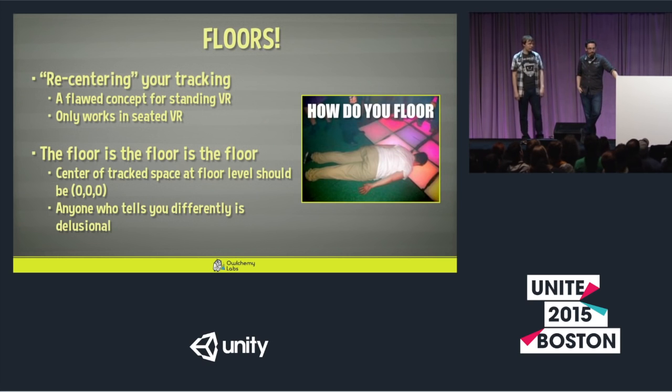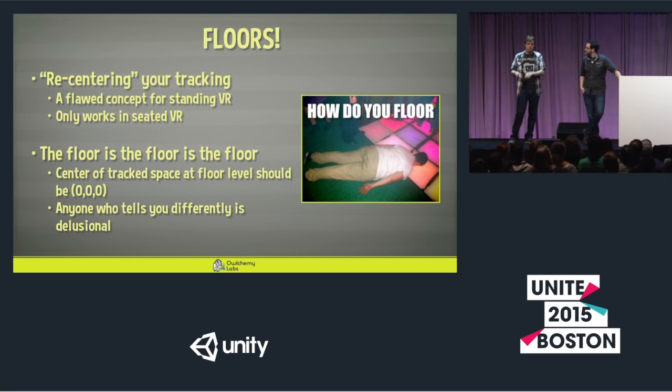Also, in seated VR, the concept of recentering makes a lot of sense. In standing VR, it does not. The reason is the floor is in one spot that cannot be recentered. Your real-world floor is right there. Also, because you're in a tracked space, you're in the center of the room. The center of your physical room does not move.